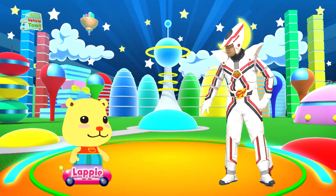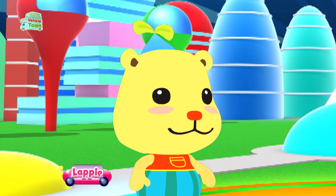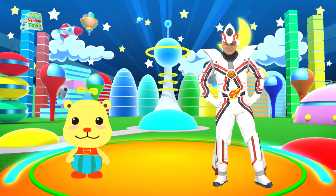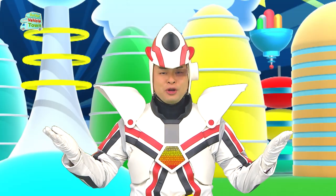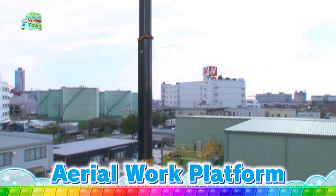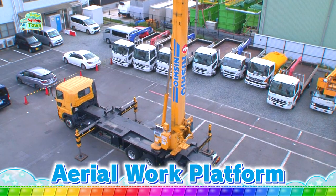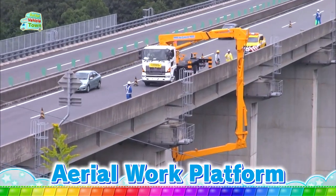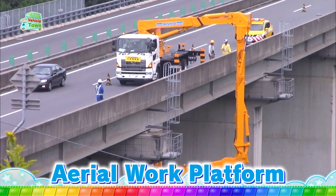Gashakin, I want to see the vehicles in Japan that work in high places. Then let's get started. Here's today's vehicle. The Alien Walk platform, which boasts proud long arms. I'm also going to introduce you to some of his rare friends.